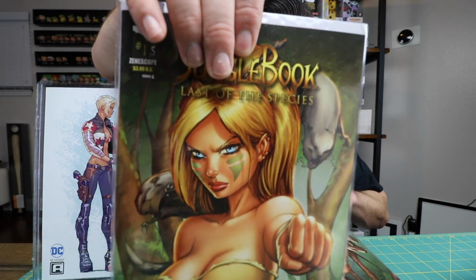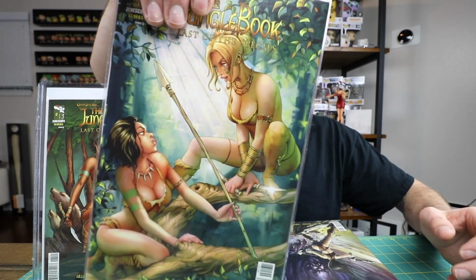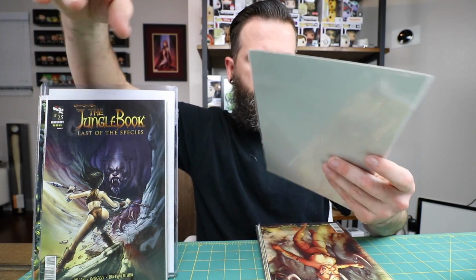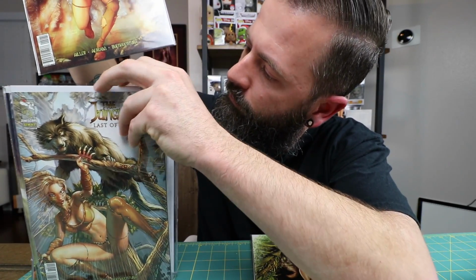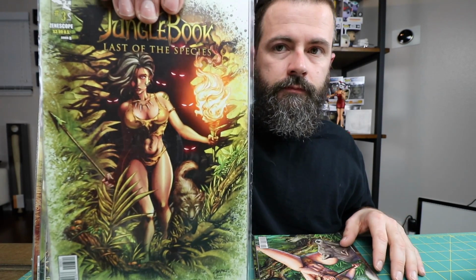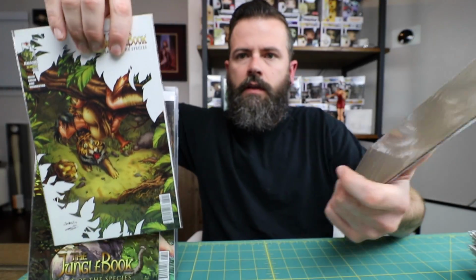And then I got the Jungle Book, The Last of the Species. Number 1, cover A. Number 1, cover B. Number 1, cover C. Number 2, cover A. Number 3, cover A. Number 2, cover B. I guess I'm out of order. Put that one in there, back where it goes. Number 3, cover B. Number 4, cover A. And then number 4, cover B. And then number 5, cover A. And then number 5, cover B. So that's that side series.